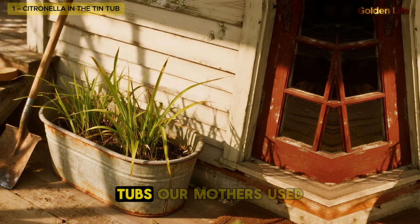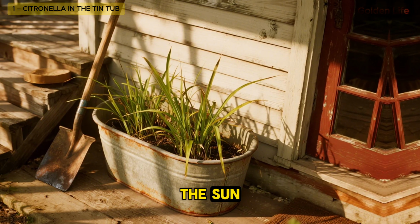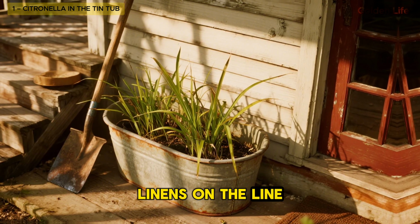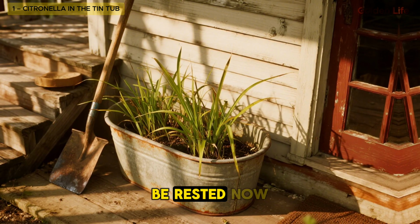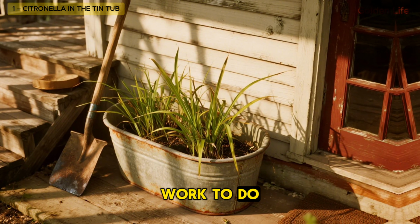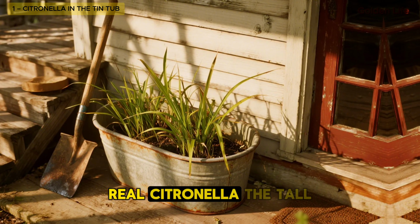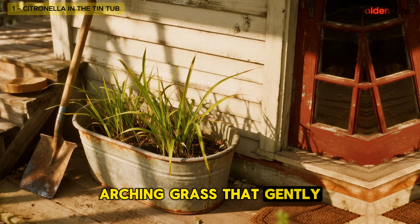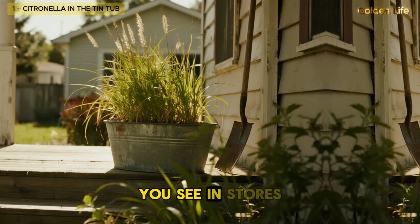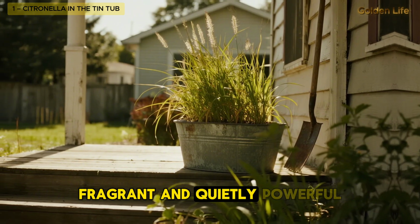Remember those old wash tubs our mothers used to fill on summer days? The metal would warm in the sun, and little bare feet would splash around, or grown-ups hung linens on the line. That old tub might be rusted now, its days of washing long past, but it still has work to do. This time, it holds something even more useful. Real citronella, the tall, arching grass that gently keeps mosquitoes away. Unlike the artificial candles and sprays you see in stores, real citronella is alive, fragrant, and quietly powerful.